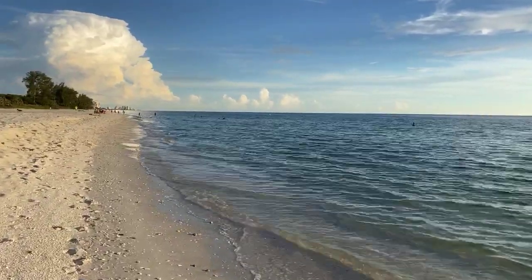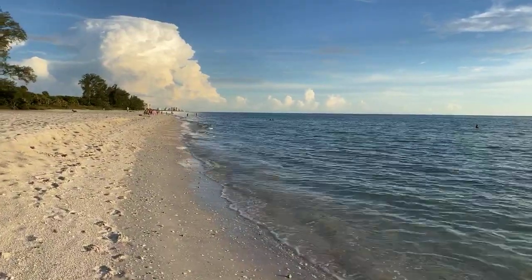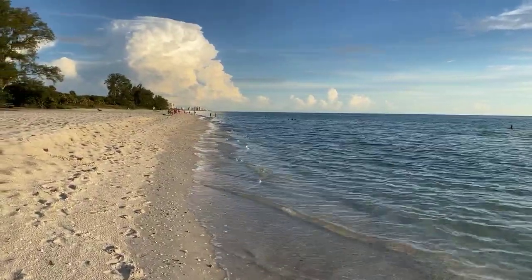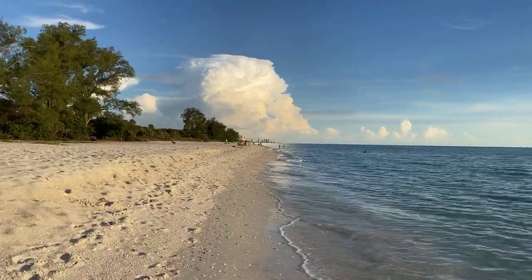We might get another little shower. I don't know. We're right on the edge of a storm to the east. That's going to stay well to the south of us, that big boy.